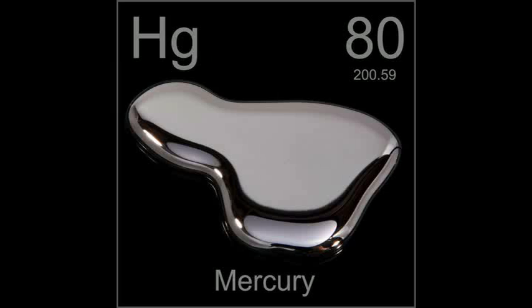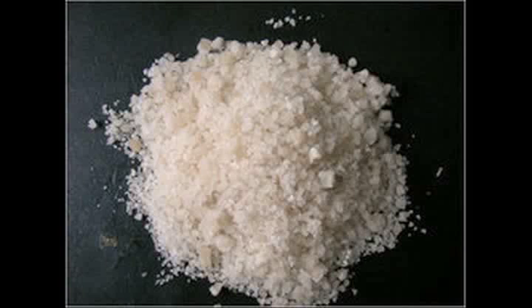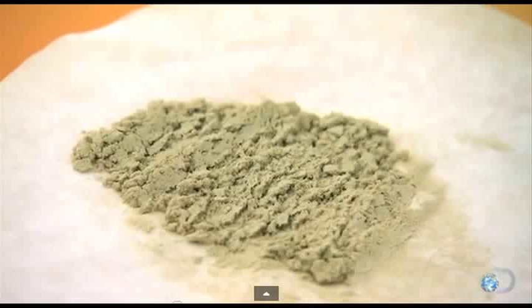The process involves dissolving mercury metal in nitric acid to get mercury nitrate. Next, the solution is poured into a beaker of ethanol, causing a dramatic reaction involving violent boiling and white smoke. Finally, we're left with a gray powder known as mercury fulminate. This powder will ignite from things such as shock, sparks, heat, and friction.